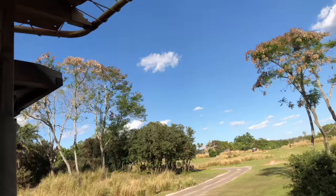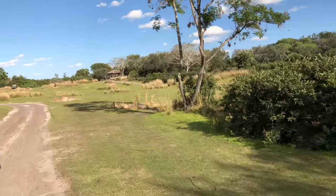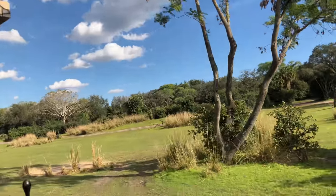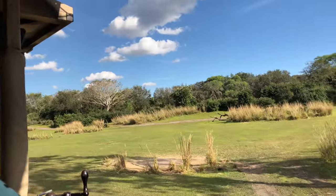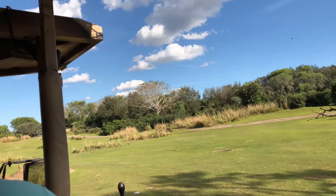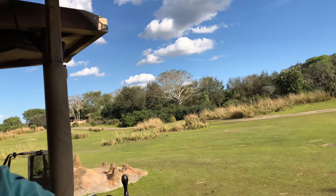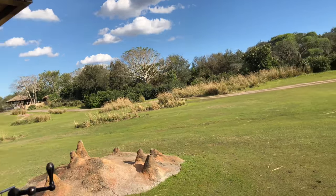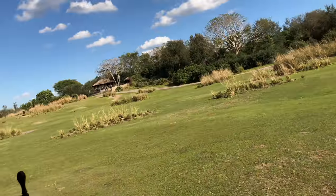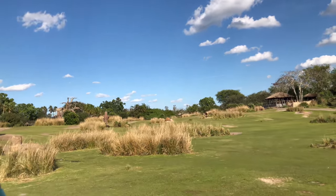Up on the hill on the right-hand side, you'll see two Ankole cattle. Ankole cattle are the only domesticated animals on the reserve. The big horns of the Ankole cattle are actually hollow inside, made with a honeycomb-like structure. The Watusi tribe were the first tribe to tame the Ankole cattle, and hence, they are also known as Watusi cattle.